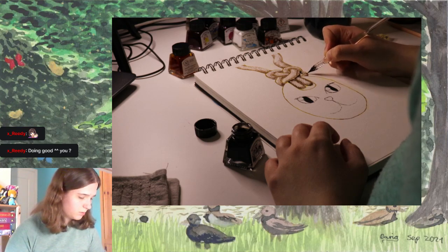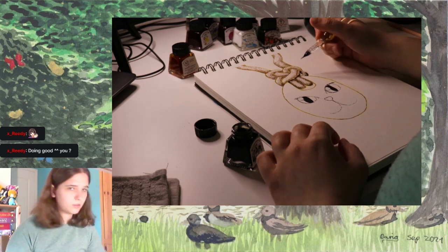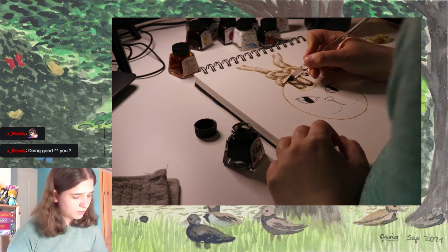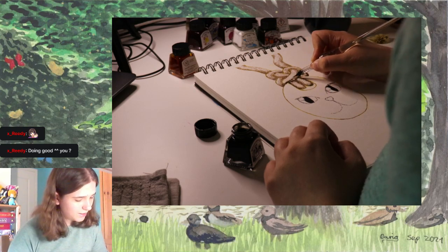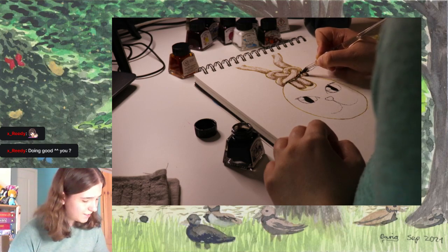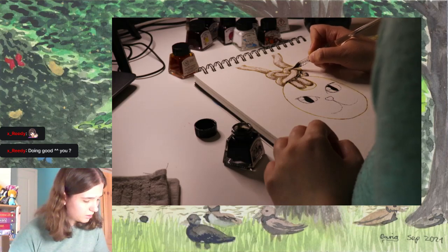Like on ships, you sometimes use a rope with a couple of knots to see how deep the water is. You've got a rope with knots and then you use that to measure how deep it is.